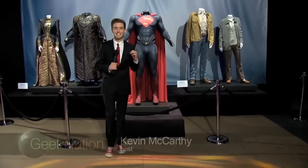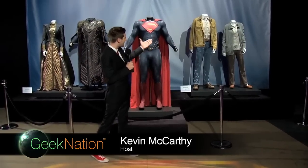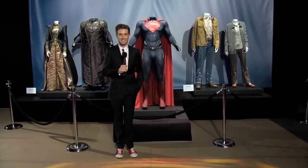Kevin McCarthy here on the Warner Brothers lot in Burbank, California, getting ready to geek out with the cast of Man of Steel. Right behind me, I'm freaking out. Henry Cavill's actual costume from the film, as well as Diane Lane, Kevin Costner's, and Russell Crowe's. Stay tuned for the interviews coming up next, right here on Geek Nation.